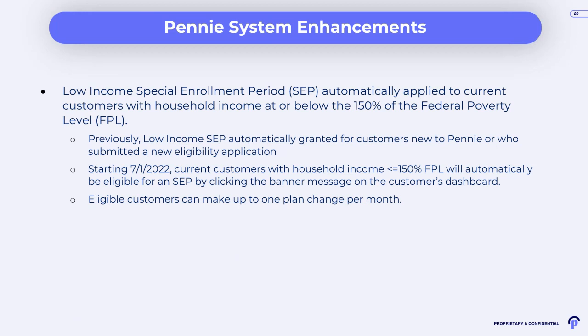So earlier in the year, we were able to automatically grant this SEP to any new customers coming through. When a customer submitted their eligibility application as a new customer, the system would automatically notice that they are at 150% or less of FPL, and it would automatically approve them for this SEP, so they could immediately start shopping for a plan without having to know that this SEP is available to them.